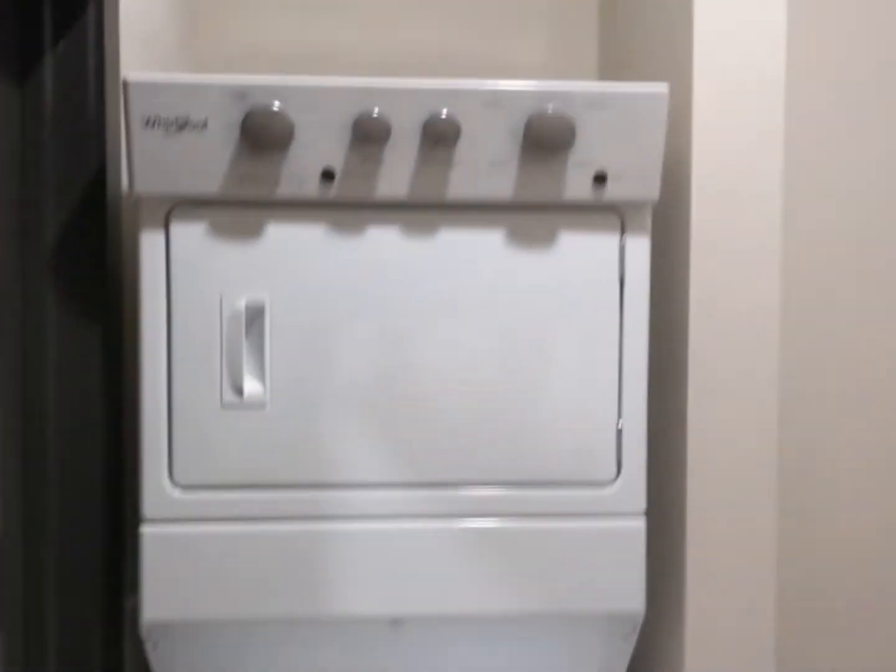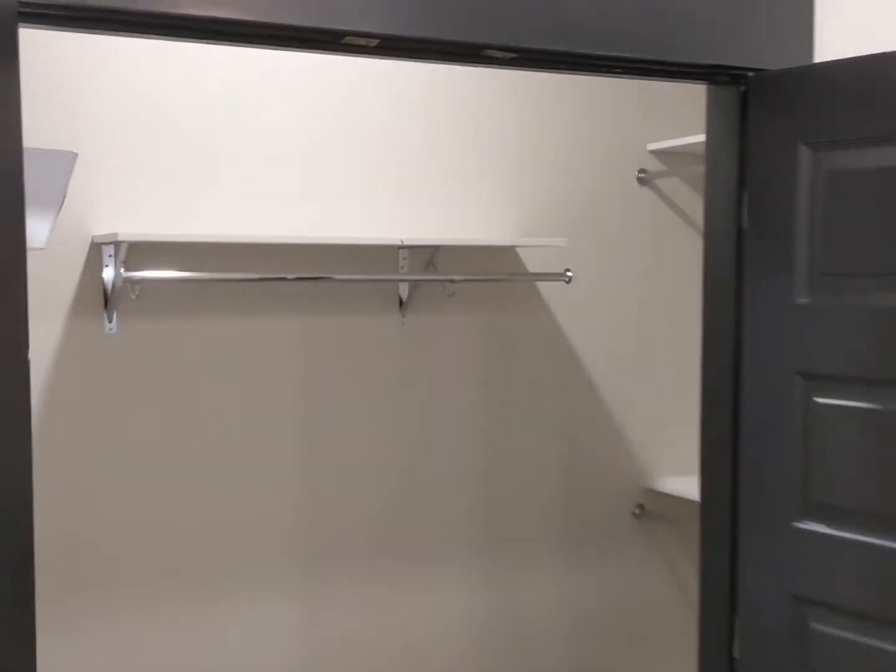You can get a lot of very, very small, non-functional closets in this market. I cannot say that enough. You have the wooden shelving and metal hanging rods. Washer dryer included right there in the closet. Makes doing laundry very simple.